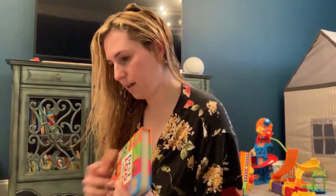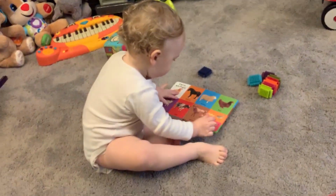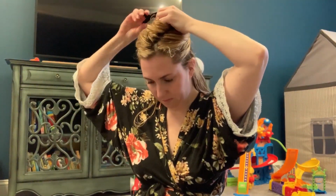In this case, I opted for a board book with lots of pages and lots of colors, something he could flip through for a few minutes and really grab his attention. Once he was all settled with that book, I took the time to section out my hair so I could get started on blow drying that bottom layer.